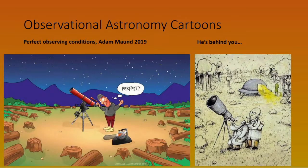And of course, we still have cartoons about astronomers, as you can see on the left there, getting an all-round field of view. Please don't do this. And then on the right there, well, it's kind of rude, but it's quite funny as well.